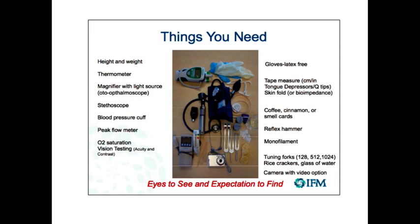So can we use this in the nutritional realm? And the answer is yes. There's a lot of different tools we can use. So getting their height and weight is important. Thermometer, maybe. Maybe, maybe not. It's good to have it handy. You may never use it, and you may want to use it. If you feel that there's some sort of molecular mimicry situation going on and you think there's a thyroid imbalance and you want to check their temperature, you certainly can.